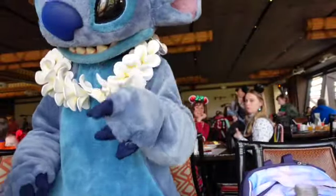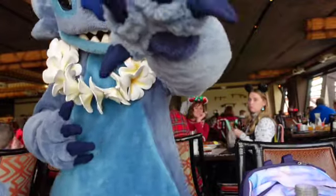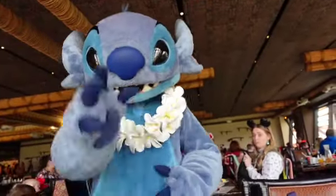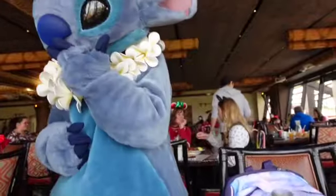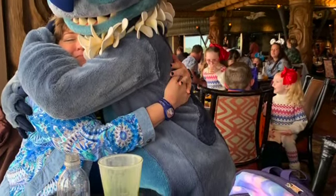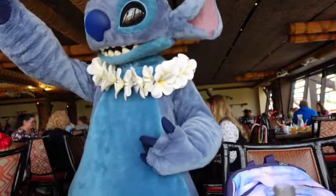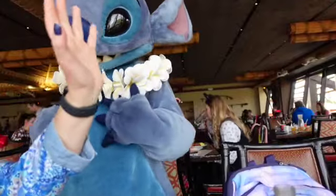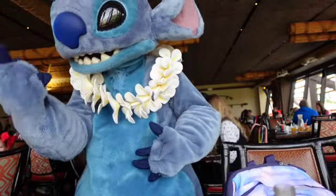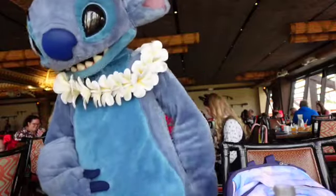Hi! Oh, Stitch! This is my Ohana, but they couldn't make it. So we're sharing with my Ohana. Yeah, they're all in here. It's so good to see you. I think this is the first time I've seen you outside of the parks. I've always seen you in the parks. In fact, I waved at you stuck on the wall. And yeah, you said Merry Christmas to me. Thank you for that. I appreciated it. It's very nice.